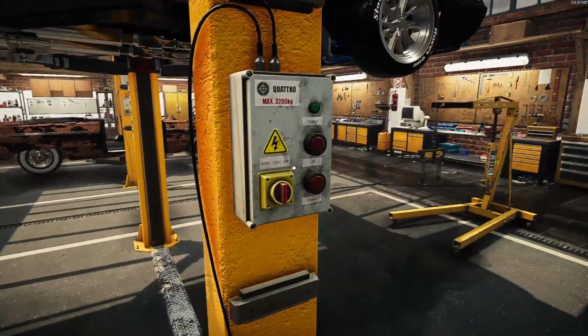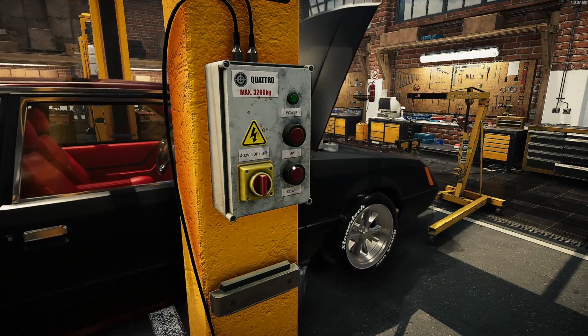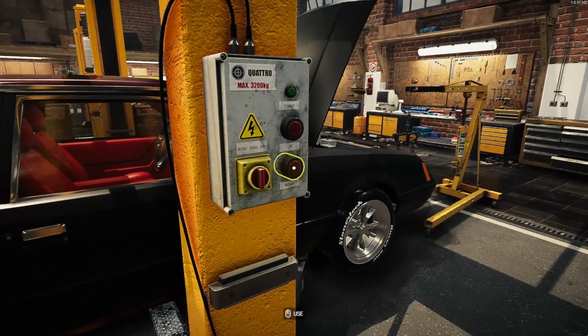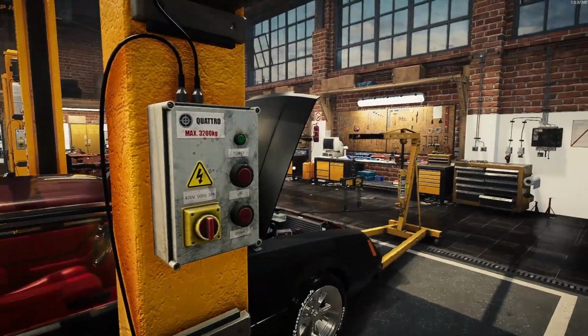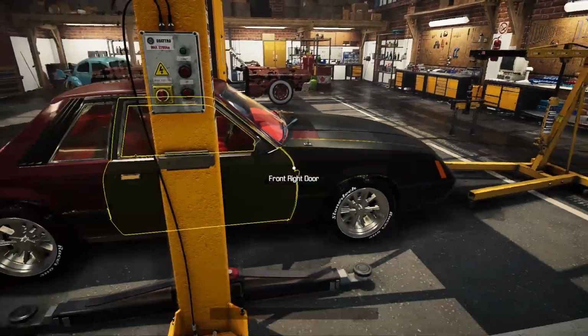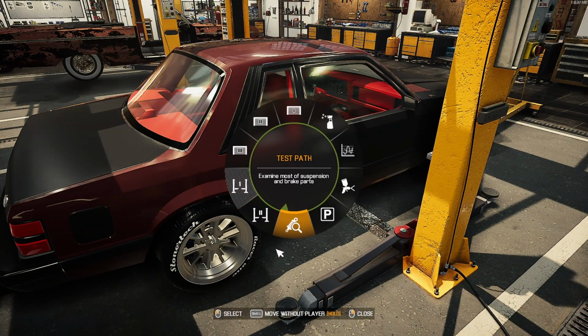Now with that being said, I have to tackle the red interior and what I have underneath. If I went with a white car, it would be red, white, and blue. It'd be kind of crazy to do that. But I have a feeling I know what I want to do with it. I'll meet you over in the paint booth after I get done with the test path.